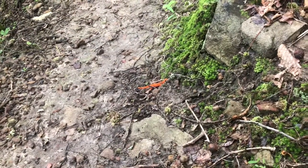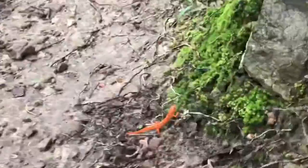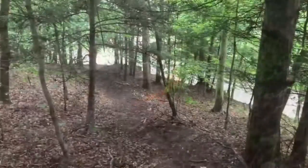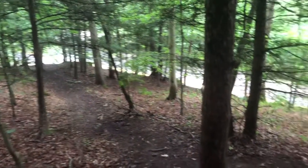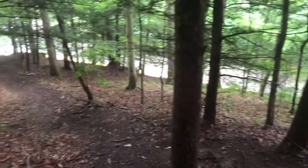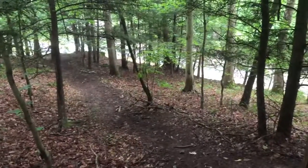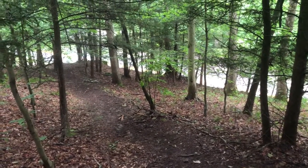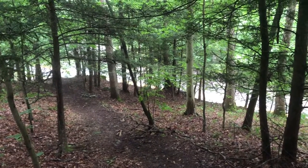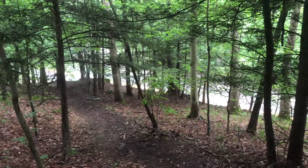Look at this little feller, salamander. Well, guys, I made it back to the road. That's the road down there. Oh, I made a big mistake. I don't know how, but whenever I was looking at the app and said, well, I figured it out, I didn't figure it out. It was backwards. So I did end up going up and figuring out what was wrong.